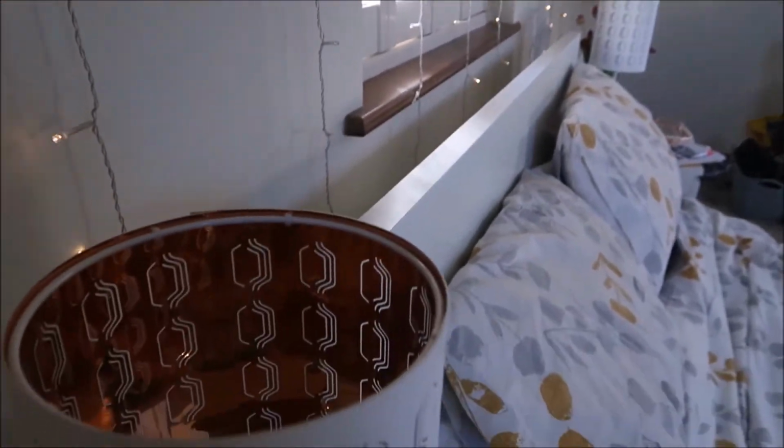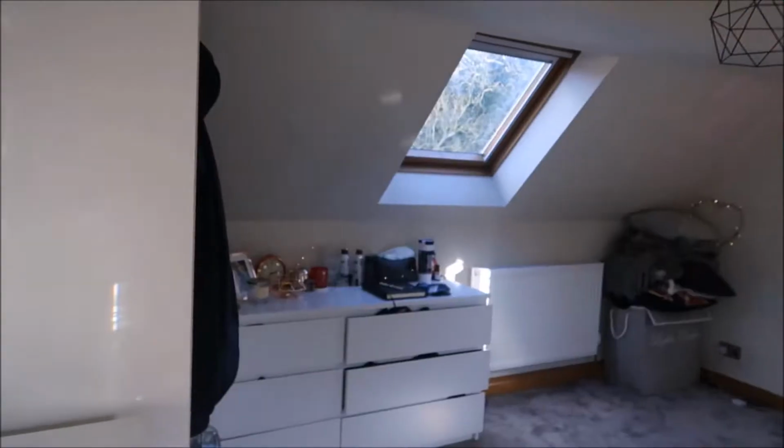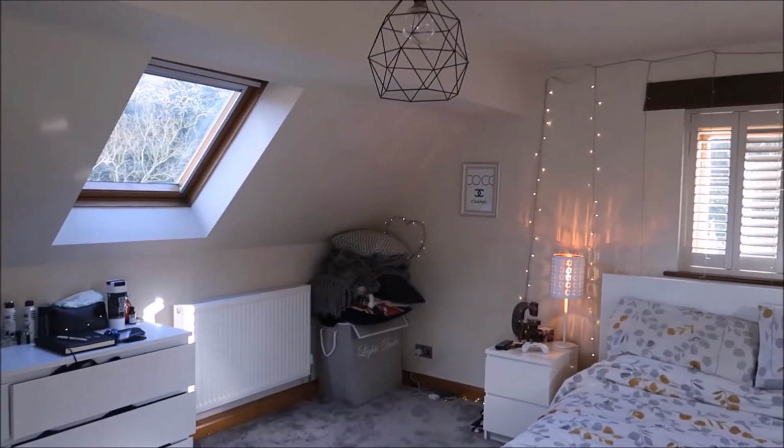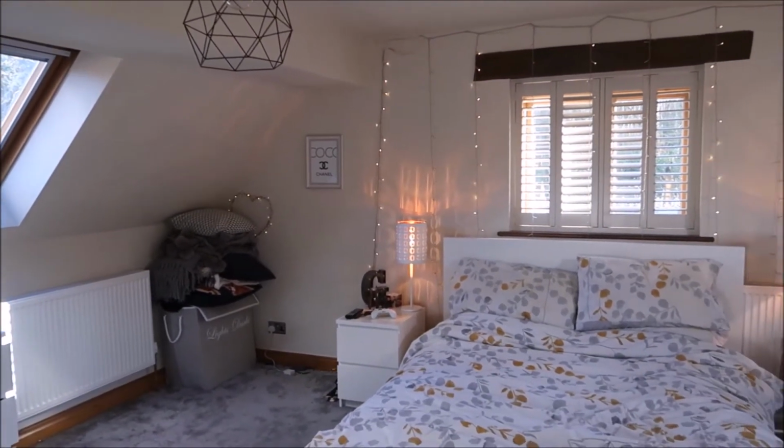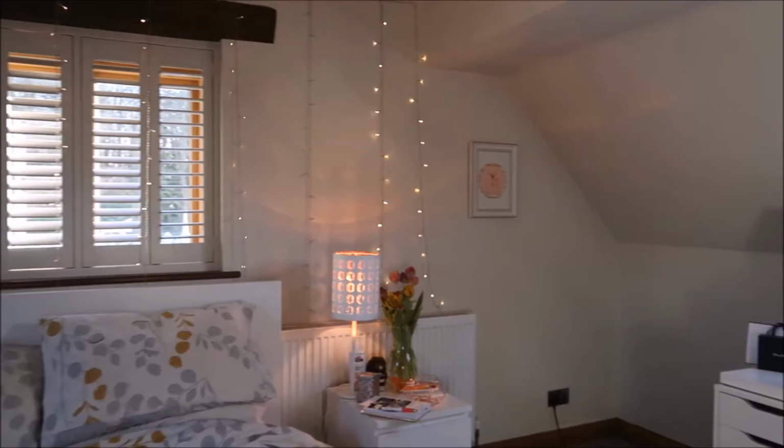Last step, which I think makes a world of difference, is to switch on all your lights. I feel like having lights gives everything an ambiance. If you have any candles, light the candles. It just gives a nice cozy feel to the room, and that is basically how I really quickly clean my room. Now this isn't a proper full-on in-depth video.